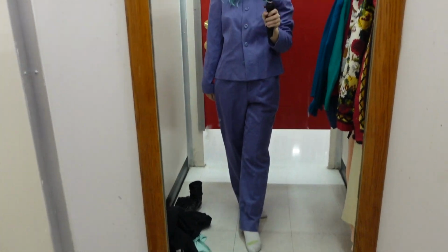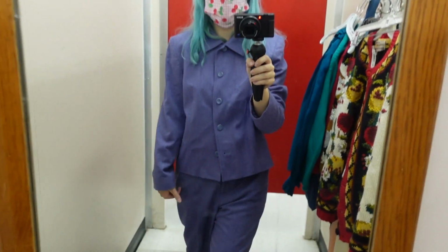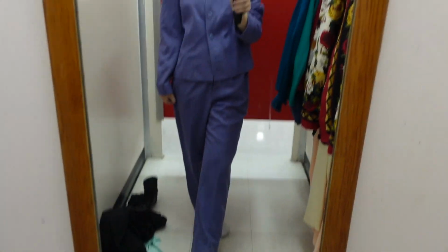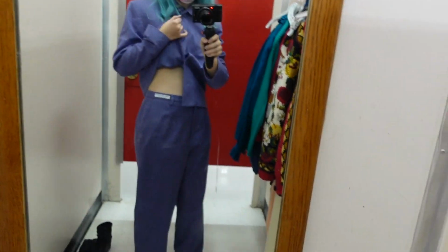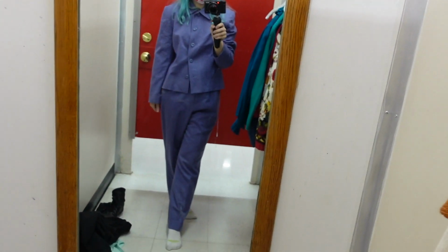I absolutely adored this wool suit from Pendleton's color. However, the cut is not so cute on me, and I don't really alter pieces that much. I don't really like how the pants look. I don't really like how any of it looks. It is just too loose and not for me, although I do really love the color, like I said.